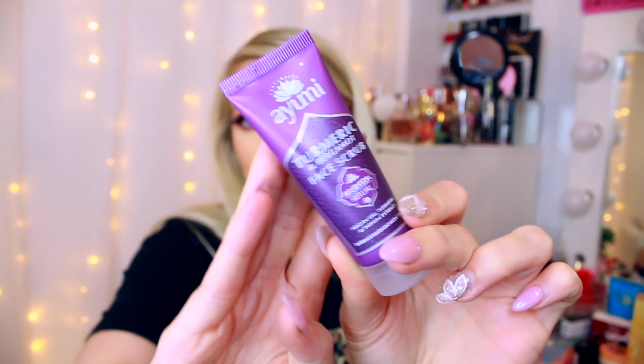Next up, we have a face scrub. This is the Ayumi. I think that's how you pronounce it. I don't know. This is the Turmeric and Bergamot face scrub, and it's got argan oil, turmeric, and papaya extract in. It's dermatologically tested. It says deeply cleanse with our turmeric and bergamot face scrub packed with exfoliant and bamboo powder to gently buff away dead skin cells and impurities. And it's cruelty free and vegan as well. And this is it. Doesn't say how much is in. Oh, there we go. 20ml little tub. And it just looks like this.